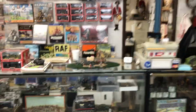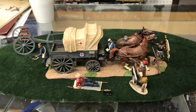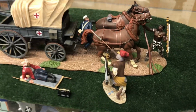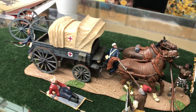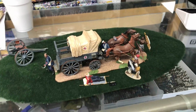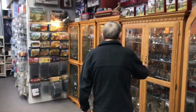Oh, what's the Zulu cart thing you got going on? This is something we're putting on our website for sale. That's right, you have the new website going good. It's a W. Britain's Zulu War. Well, I have my new Zulu War board game coming out today on Kickstarter. Nice. Oh, we're following you through the shop. Okay.